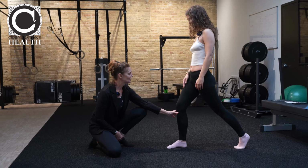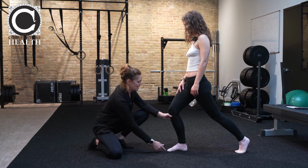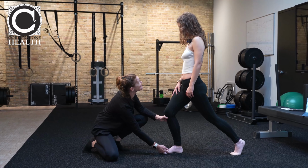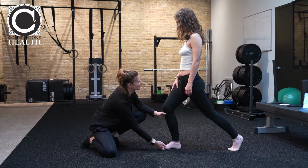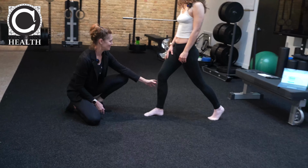I'm just gonna change. Come on, lean on forward into it. Don't let me push you back. Now see, yeah, keep that pinned right there. 1, 2, 3. Come on back. Ready? Let's do it again.